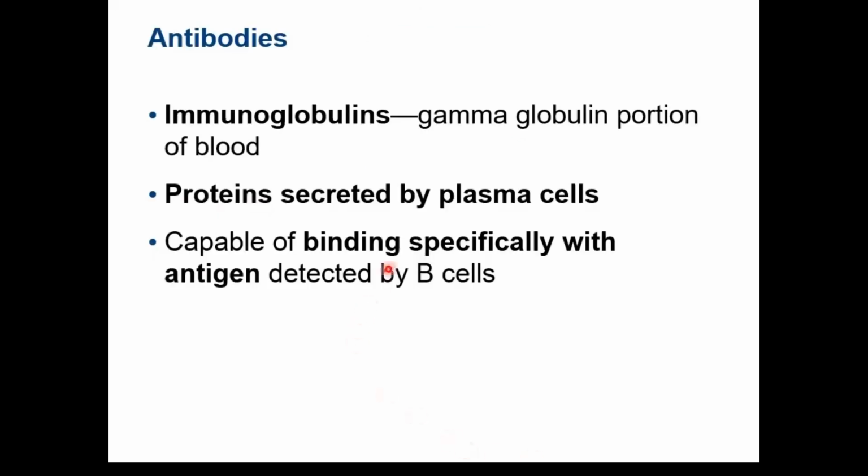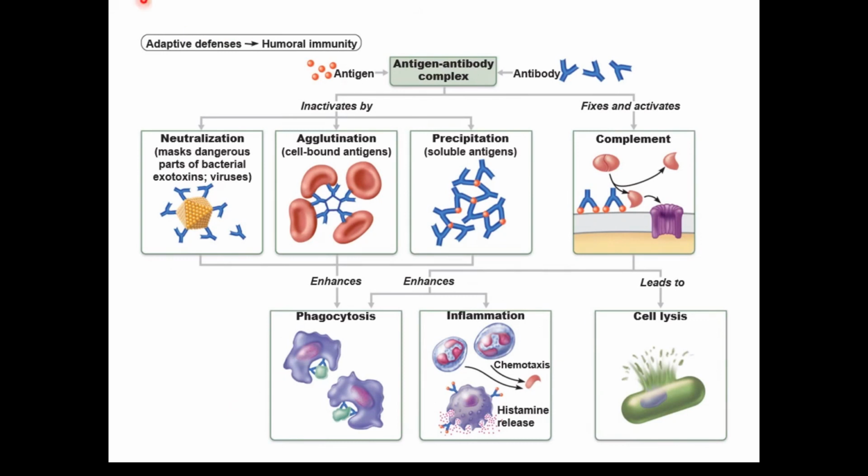Okay, immunoglobulins, gamma globulin portion of the blood. These are secreted by plasma cells, and they bind with a specific antigen. What does an antibody do? This represents antigen. That's the germ, bad guy. This is the antibody. This is what fights the bad guys, and they're going to bind together. You may get neutralization. It just masks the dangerous part of the virus or the exotoxin or whatever it is that needs messing up. Or it may cause agglutination. They stick them all together.